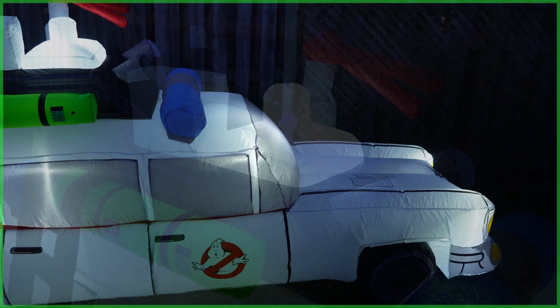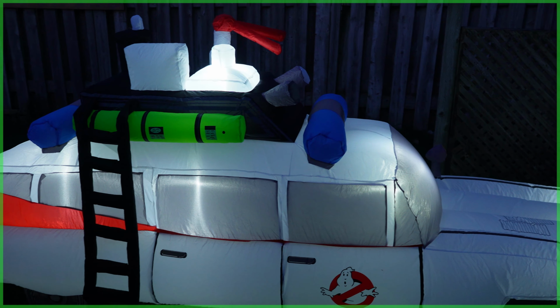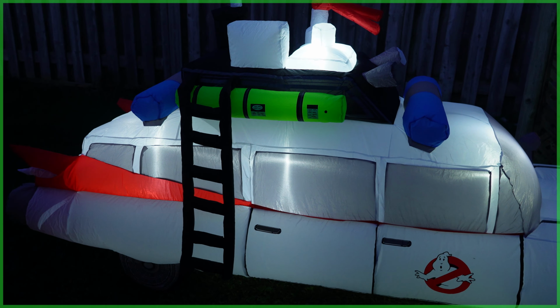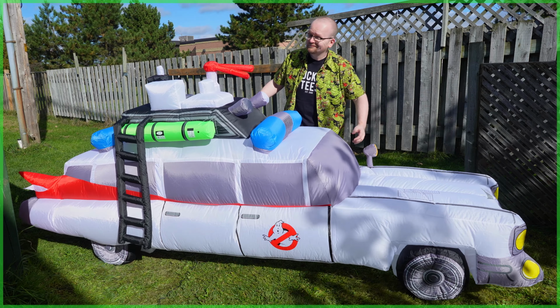And let me also add here, out of all of those air-blown inflatables released from HalloweenCostumes.com over the last couple years, this Ecto-1 is one of my favorites. I wouldn't put it at the tippy top because, I mean, that 25-foot-tall Stay Puft Marshmallow Man, it's going to be hard to beat that, but yeah, I totally recommend this Ecto for your collection, for your Halloween setup.